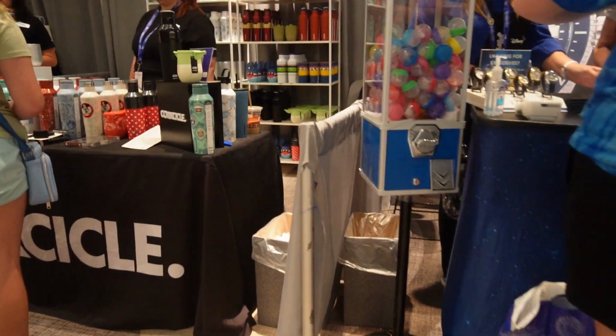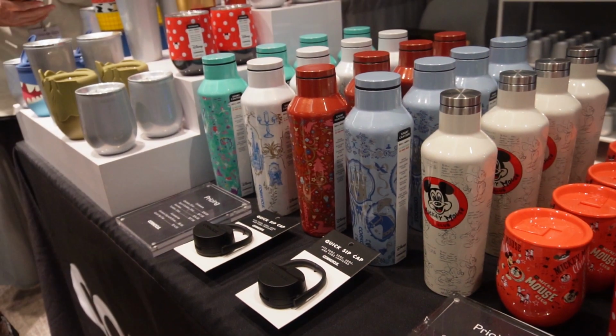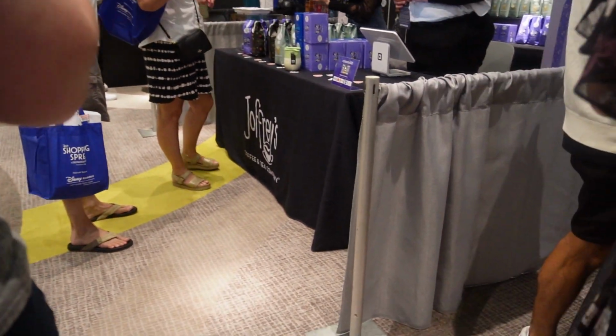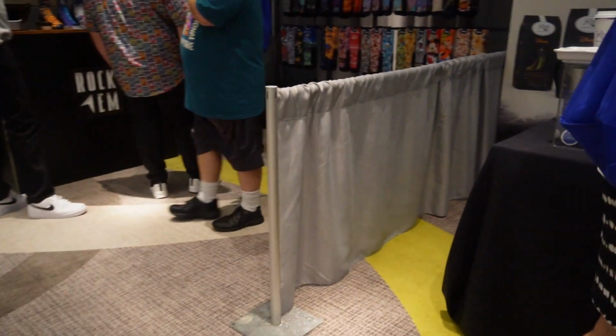The next stand was a Corkcicle stand. There wasn't really much here that I haven't seen before. It was kind of just the normal Corkcicle stuff that you can get at the parks, unless I missed something. But yeah, I kind of just passed this one. After Corkcicle, there was a Joffrey's stand. I don't drink coffee, so honestly, I didn't stop at this one either.